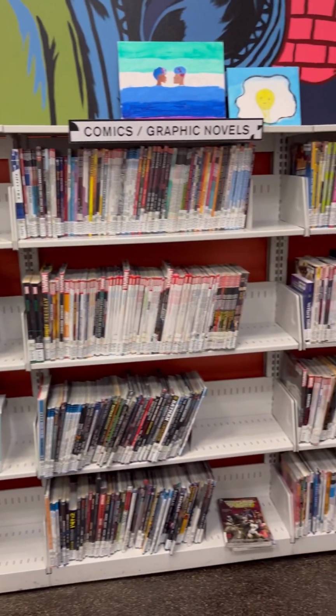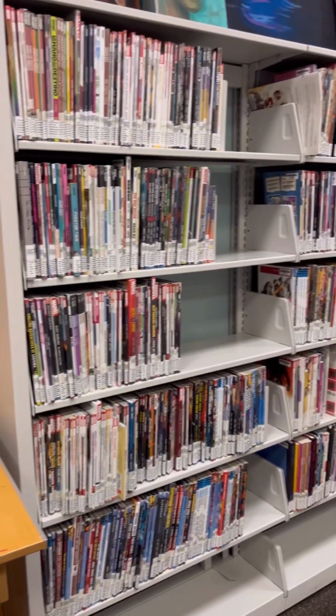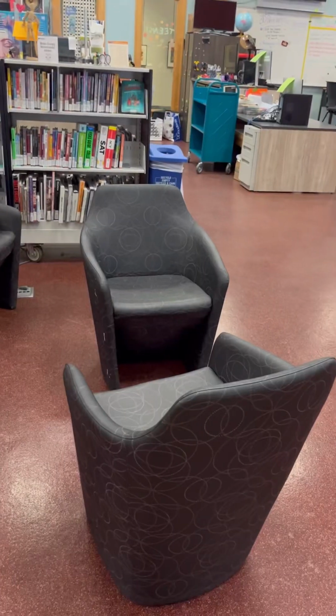Their graphic novel collection is also really impressive as well. I really appreciate that they have their graphic novels separated from the adult graphic novels. Not all branches do that. Sometimes they are interfiled together.